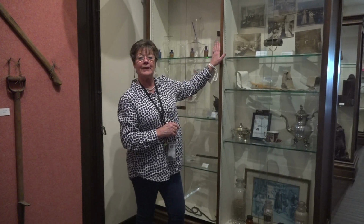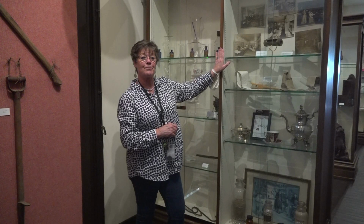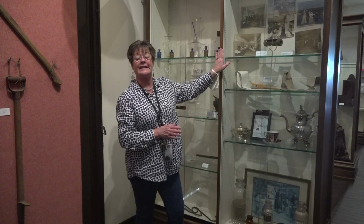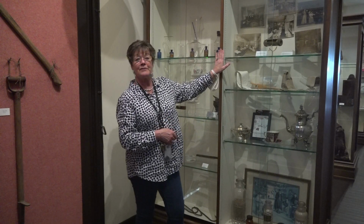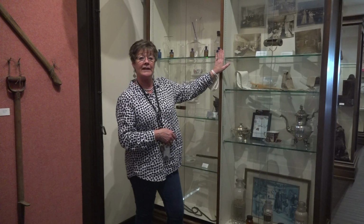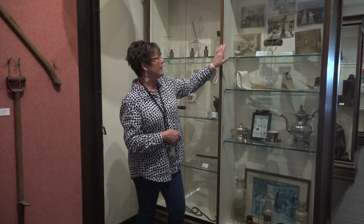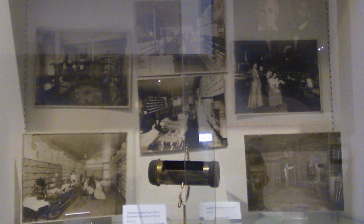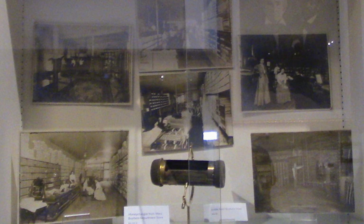And then for those people in the area that remember Merz Brothers department store, that store was in business from like 1900 on. It was a very popular department store located here in downtown Maysville. We have some photographs on display from the interior of the Merz Brothers department store that dates 1915.